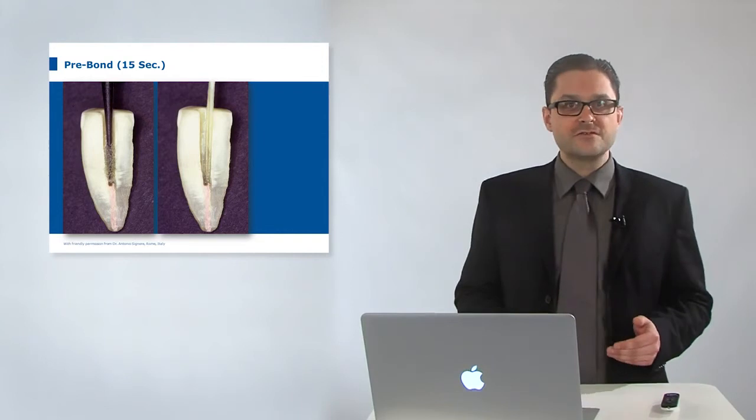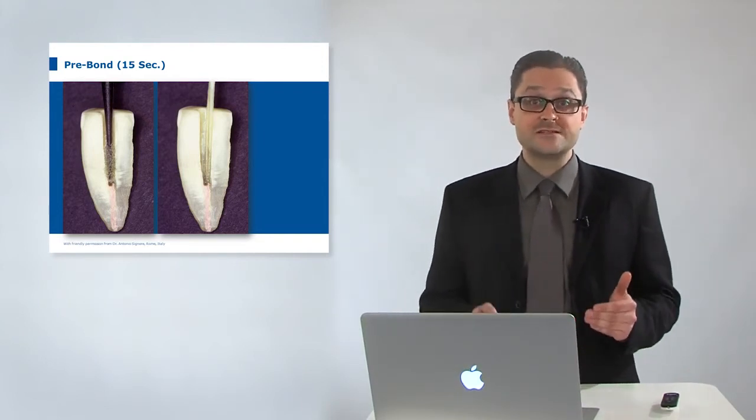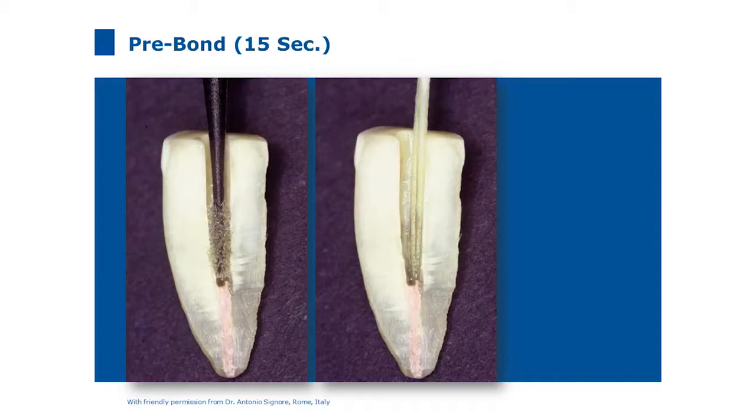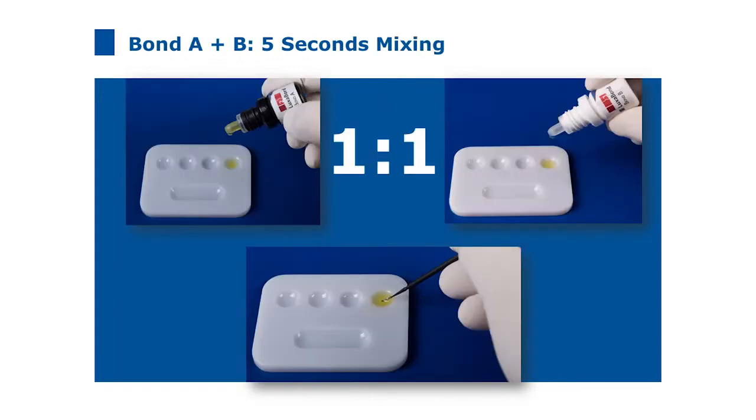Pre-Bond is worked into the tooth substance for 15 seconds. The solvent is vaporized with gentle air. The excess is removed here with paper points. Again, the brush and tissue technique would be more predictable here for the recommended humid film.